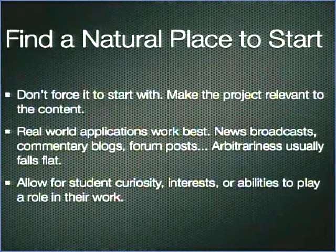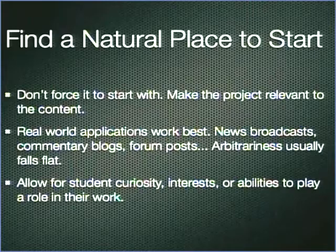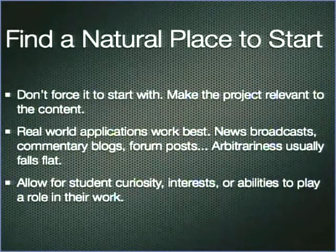And finding a natural place to start. You really don't want to force it, per se. Make the project relevant to the content. It's hard to cram the square peg into the round hole, proverbially, so make sure that you can find ways to make it real world, relevant, applicable to the content. Whenever we tried something that was just arbitrary, it fell flat. Technology for technology's sake is no good. Find ways to make it relevant.